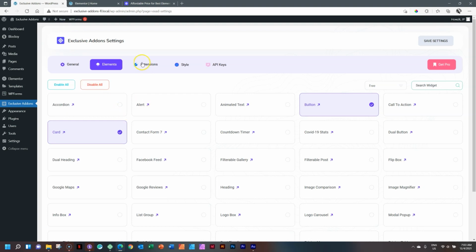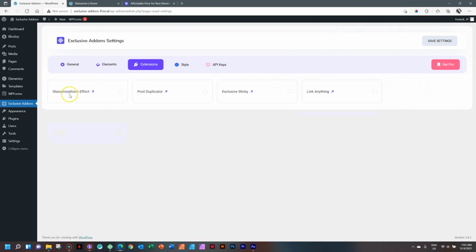Let's wrap it up. Let's see what else do we have here. Extensions. So we have a glass morphism effect. Wow, a big thing, saying we can blur our background. This is quite the tutorial. We'll do this in a separate video. Post duplicator, exclusive sticky, and link anything by B.